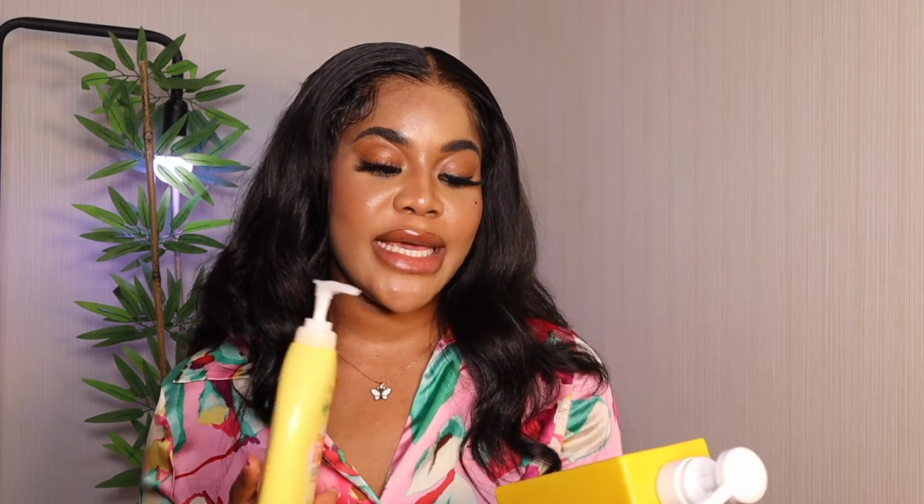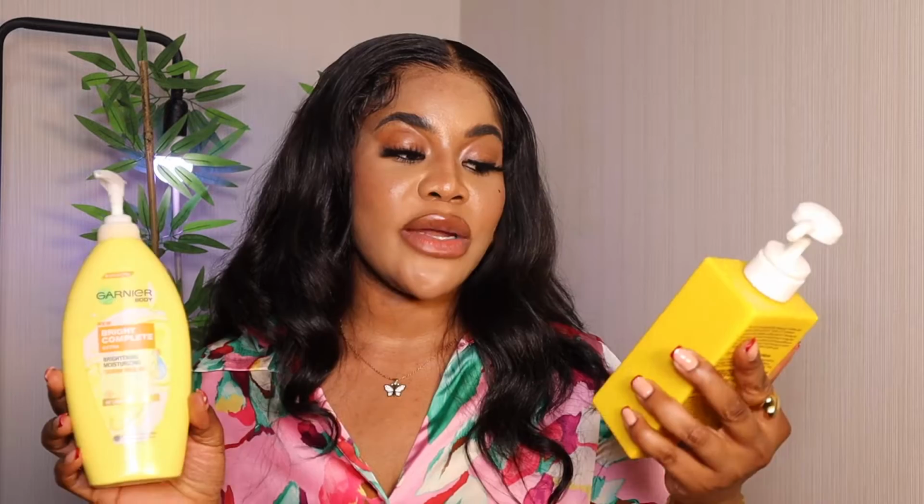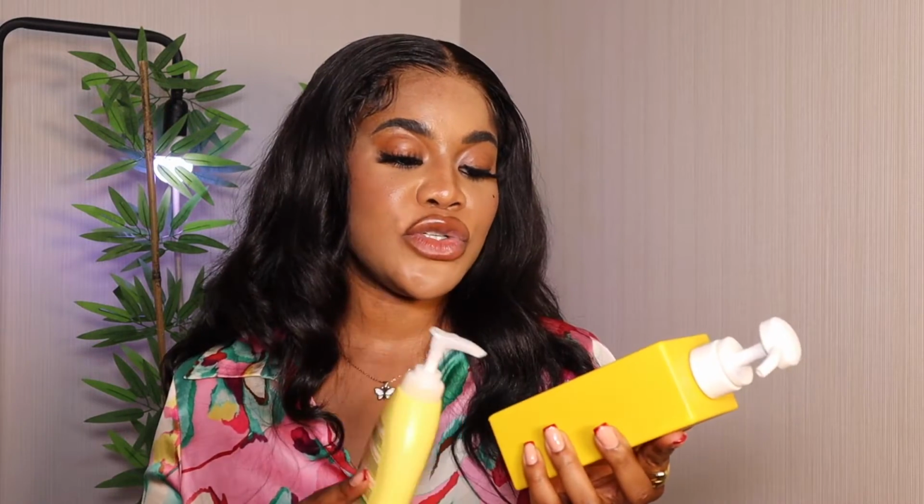Now the Medix 5.5 contains vitamin C, turmeric, vitamin E, ginger, ginseng, ferulic acid, and also retinol. Now this has a broad range of skin nourishing ingredients, which is why it is one of my favorite lotions ever. Now the Garnier one contains 2 times lemon essence, which is a great brightening ingredient as well. Also contains niacinamide, which is also a brightening ingredient, but in a low percentage. Also contains vitamin E as well as glycerin. The Garnier one comes in a 400 ml bottle, while the Medix 5.5 one comes in a 444 ml bottle. Almost the same thing in size.